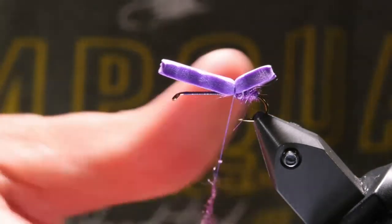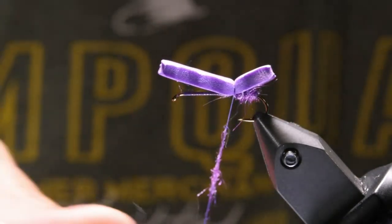A wrap or two of dubbing in the seam here. Not necessarily for durability or anything. I just think it looks good.